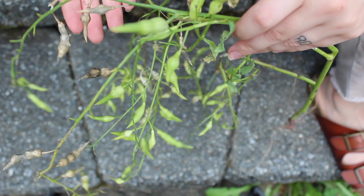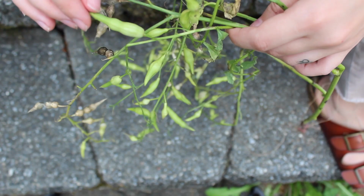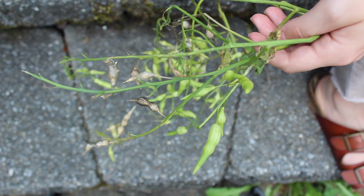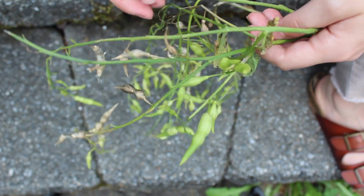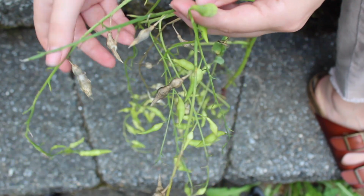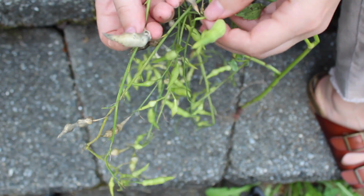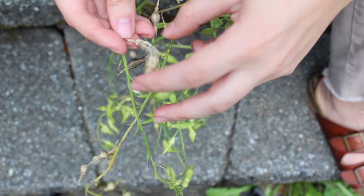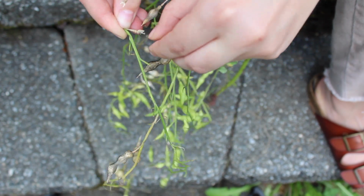So this is my radish plant. As you can see, there are still green ones. I do have a couple other radishes I left in the ground so they can get fully dried, but I just wanted to pull this one to show you the difference between one that isn't dried out and one that is. And you can actually see the little seed in this pod. So I'm going to take this one off first.